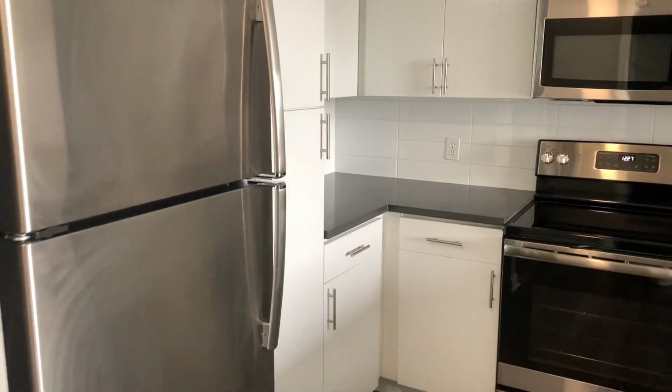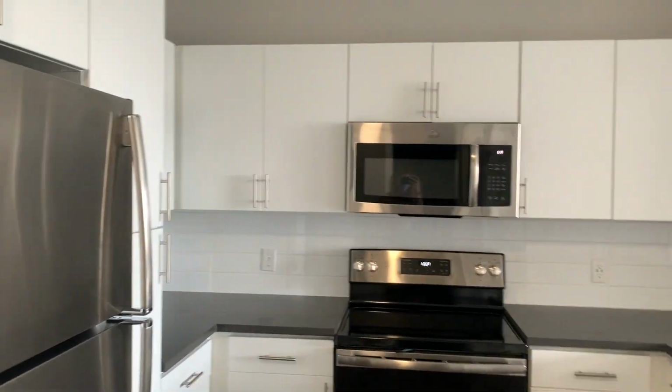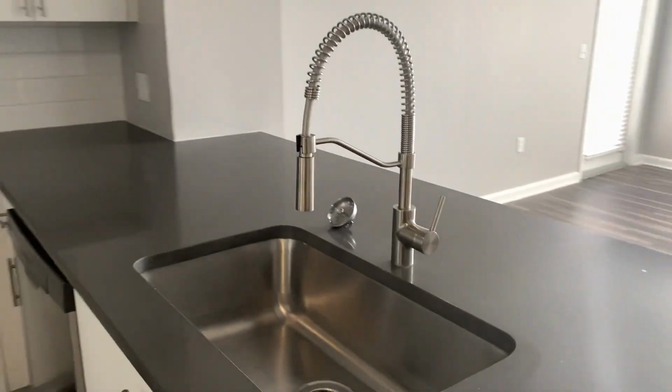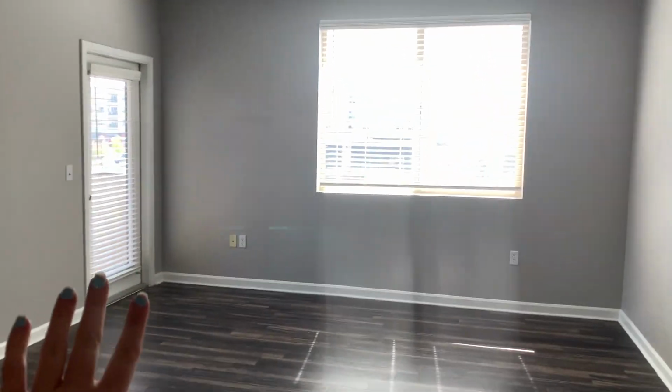So here is the apartment, the view when you first walk in. We have the door. And then on your left, we have our beautiful kitchen. I love the kitchen so much. And then on your right, there is a bathroom and then the living space and a nice seating area. We got gray counters and white on white for the rest of the kitchen. I love this kitchen so much.